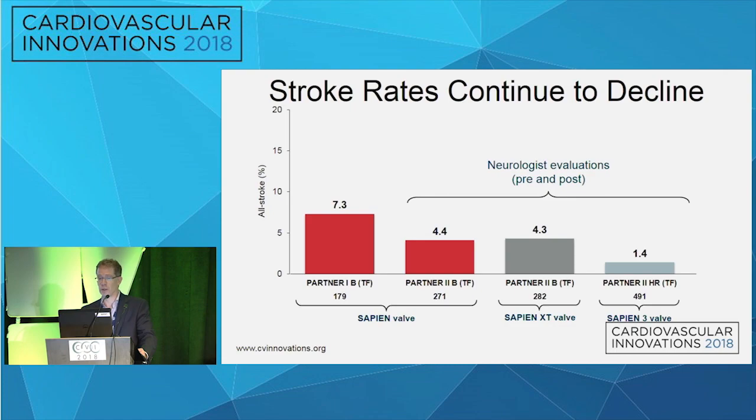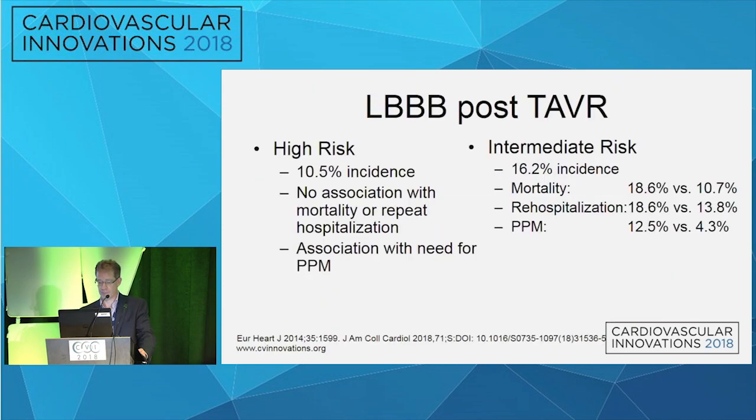The stroke rate continues to decline, which is questionable. Definitely the clinical stroke rate is lower. However, the neurological or the radiological stroke rate is very different. And I think here's where we're going to see the majority of the advances or the changes that will happen over the next 2 to 3 years.